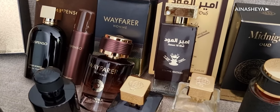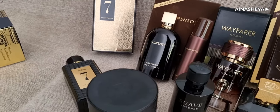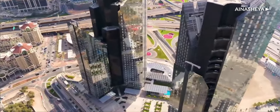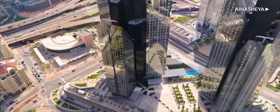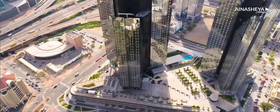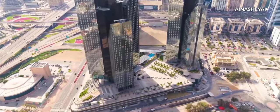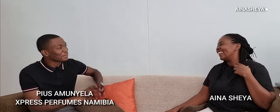So most people are confused, or they don't actually know what Arabic perfumes are. To make it simple for everyone to understand, Arabic perfumes are perfumes that are made by fragrance houses that are based in Dubai. That's the simple definition of Arabic perfume. For example, you find Fragrance World, you find Latafa, you find Pandora Scent. Those are just some of them.